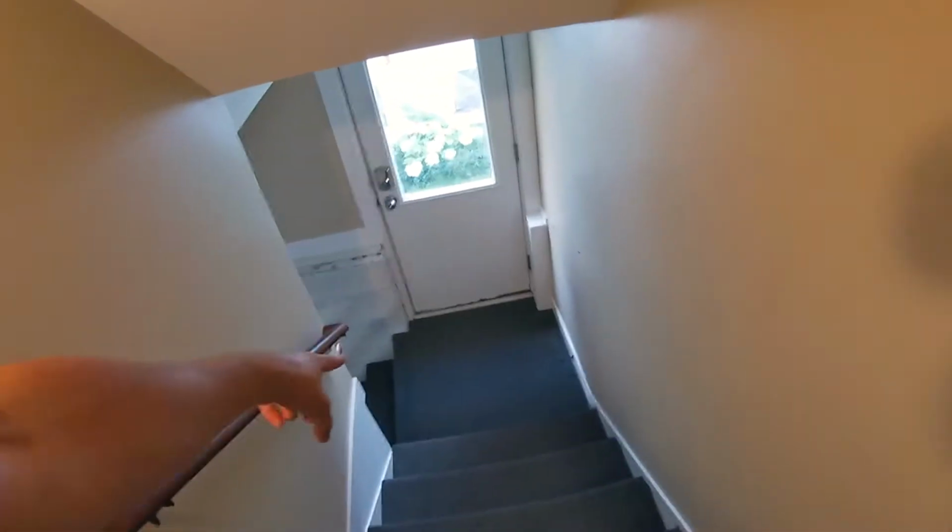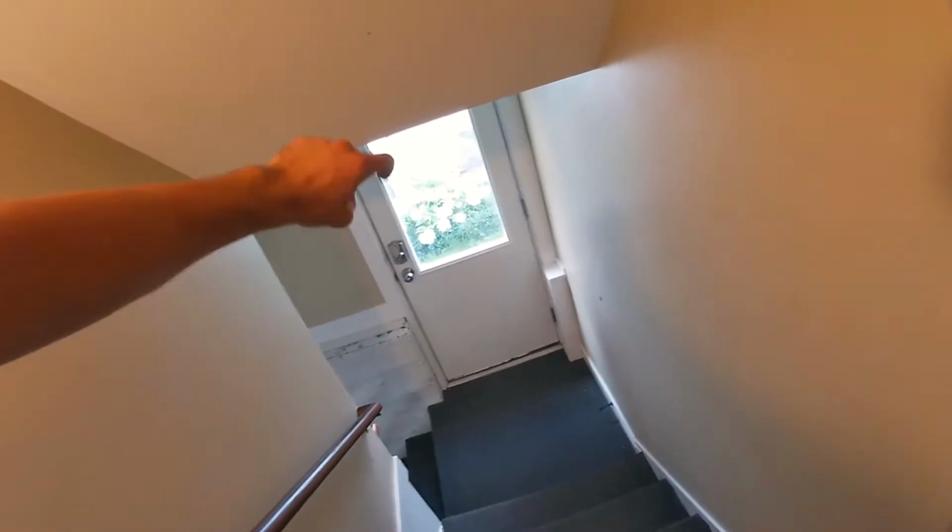So there's a side door down here. Just a quick little hallway, nice little side area. And then this drops down to this little landing pad. And that right there is the basement. But we're gonna check out the rest of the house first.